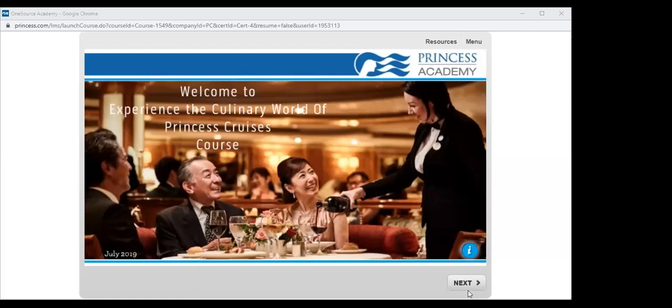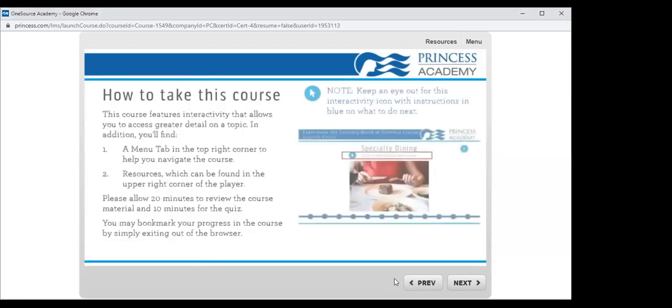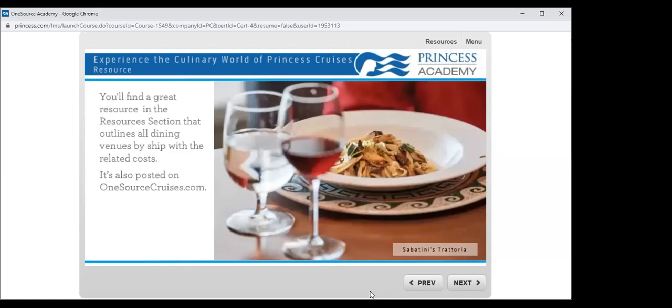All right. Welcome to the Experience the Culinary World of Princess Cruises course. Click next. Okay, the course features. We've gone through this, it's just clicking the tabs. You'll find great resources in this section, which outlines all dining venues by ship with the related costs. It's also posted on onesourcecruises.com.